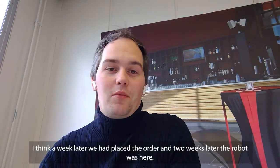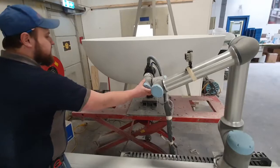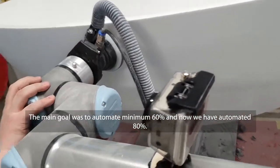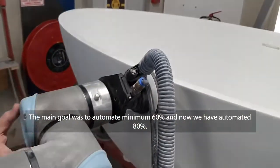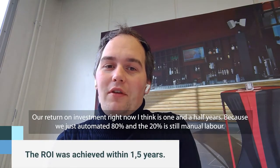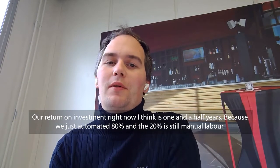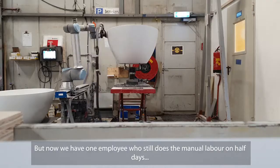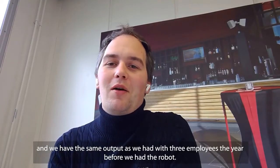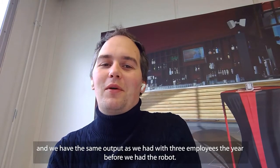I think a week later we had placed the order, and 2 weeks later the robot was here. The main goal was to automate a minimum of 60%, and now we have automated 80%. So our return on investment right now, I think, is 1.5 years, because we just automated the 80% and the 20% is still manual labor. But now we have one guy who still does the manual labor on half days, and we have the same output as we had with 3 guys the year before we had the robot.